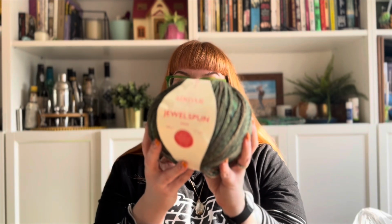So for Christmas, what I got from my parents was 3 balls of this Jewelspun Sirdar. It's in golden green. I love the Jewelspun. I know I go on about it all the time. I absolutely love it. I think it's wonderful. I think it's so good. So I'm thinking that is going to make a really beautiful jumper. How I'm envisioning the jumper is the body will be the golden green, the arms will be in the golden green, and the chest and the back will be in a different colour.